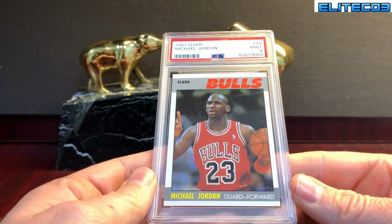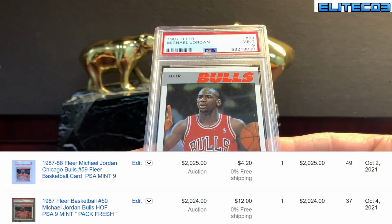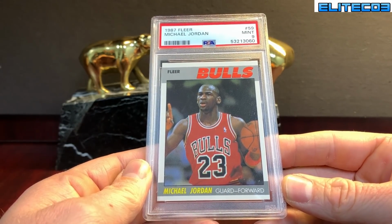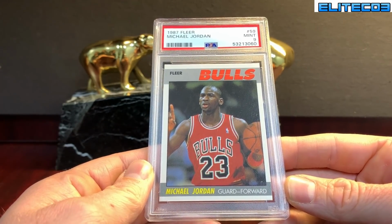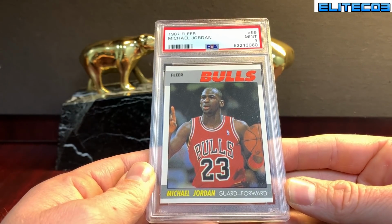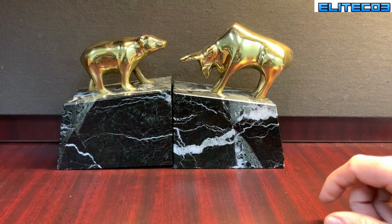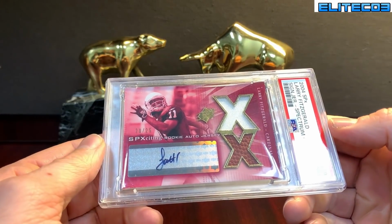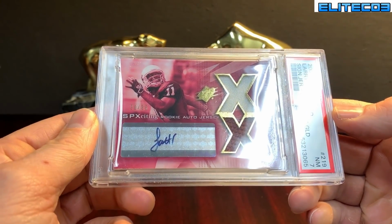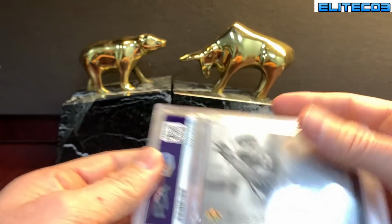This was an SGC 8.5 that I thought looked really good. So it came back at 9, which is an incredible value jump. I mean, not incredible, but it's definitely somewhat substantial. But the Jordan 87 Fleer, that's your second-year card, PSA 9 from an SGC 8.5. This was the 6 last time. I mean, it's pretty rough, but it's got a little surfacing. Corners are a little soft.